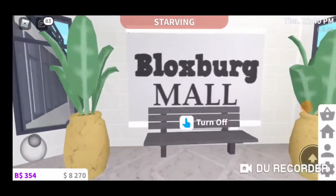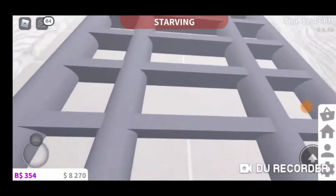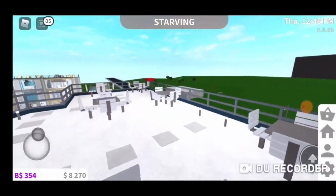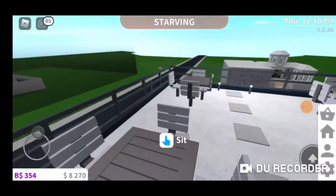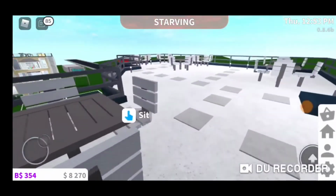Even this bench right here that shows the Bloxburg Mall, that is definitely one of my favorites. And if you go up here, you can see that we have a really big eating area. Like, this is something that I could see in some cities, of like a nice eating area on top of a structure where you would just sit and eat.